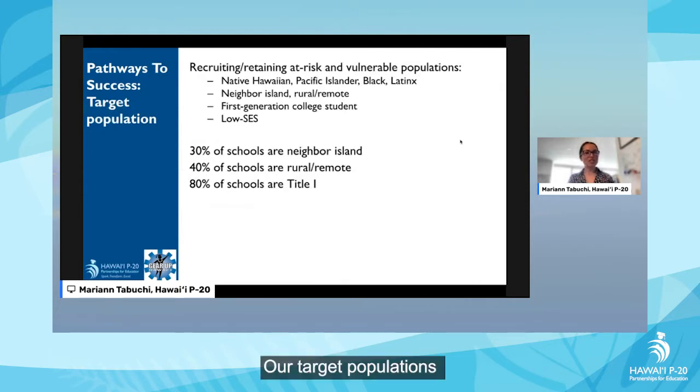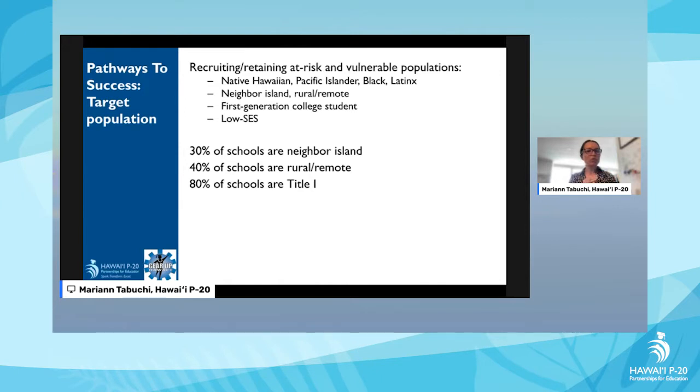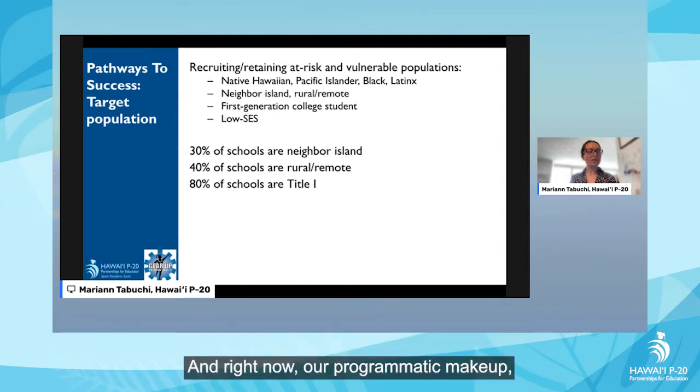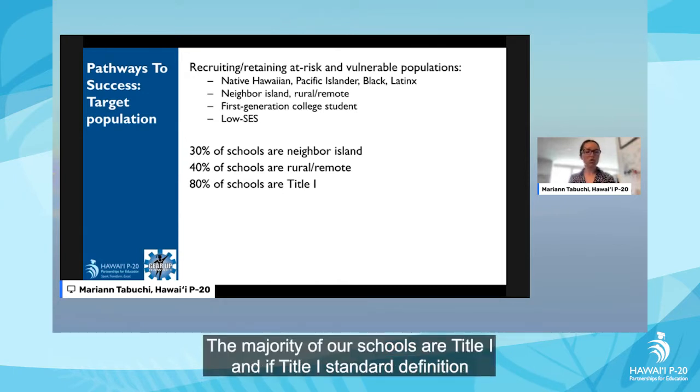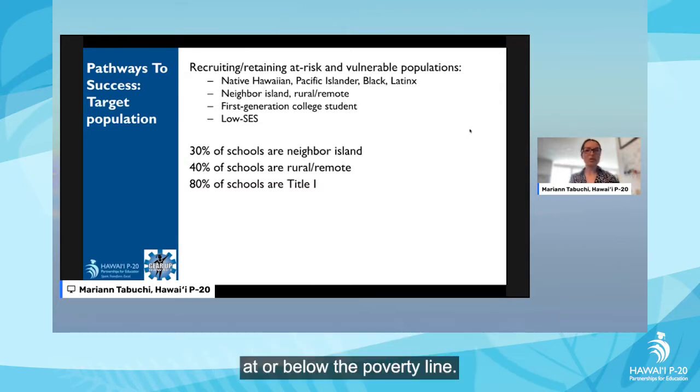Our target populations, again, we're looking at Native Hawaiian Pacific Islander, neighbor island, rural remote areas, first generation college student, low SES. And right now, our programmatic makeup, we do have neighbor island schools, we do have rural remote schools. The majority of our schools are Title I. And if Title I is not a definition that you're familiar with, it means that more than half of the campus is considered at or below the poverty line.